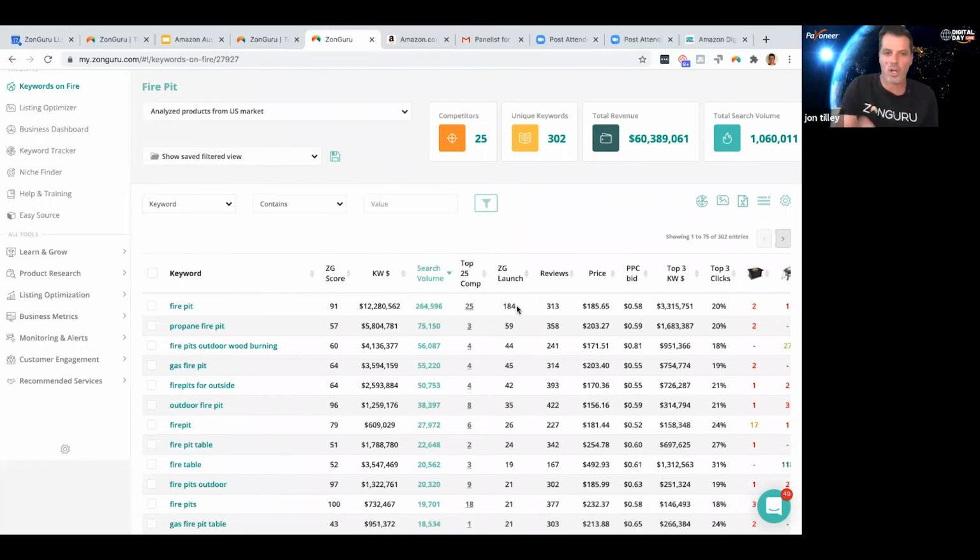There's absolutely no chance. But if I go a little further down, maybe to something like fire pits outdoor wood burning, a long tail keyword, it does 4 million. It's pretty high, but only 4 competitors are really optimized and ranking for that keyword.